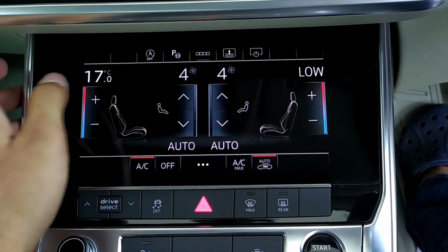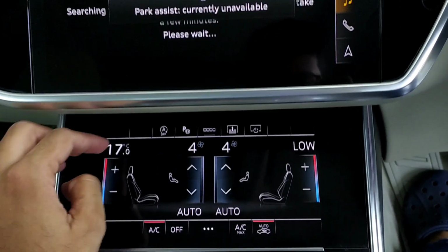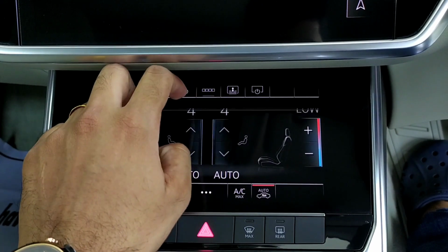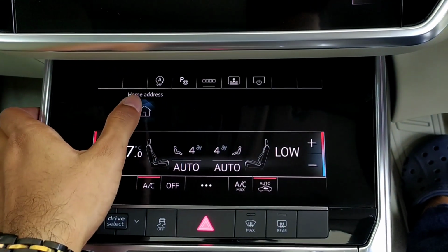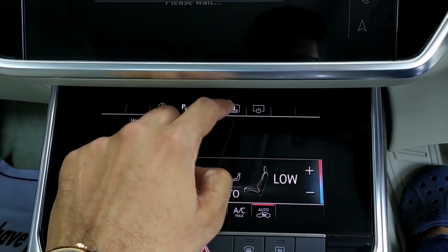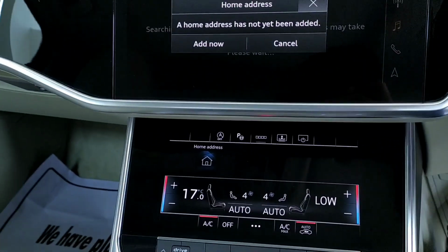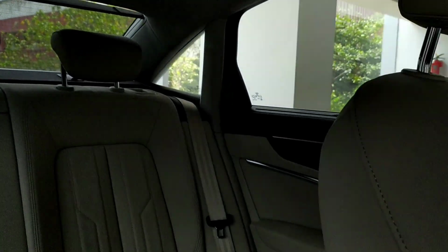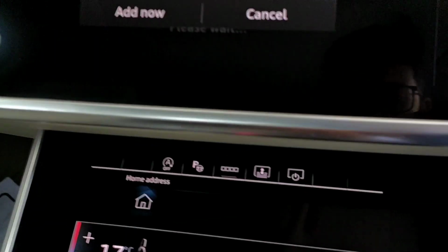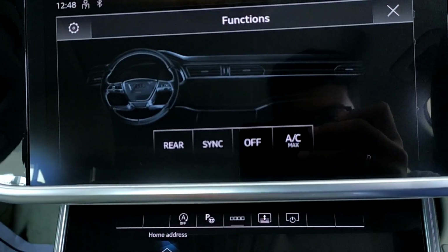This is for the auto start stop function, and beside it is for the parking assist, which basically controls the steering wheel. And this is for the home address, and this is for the rear sunblind retract, which works like this. You can also get the AC functions over here.